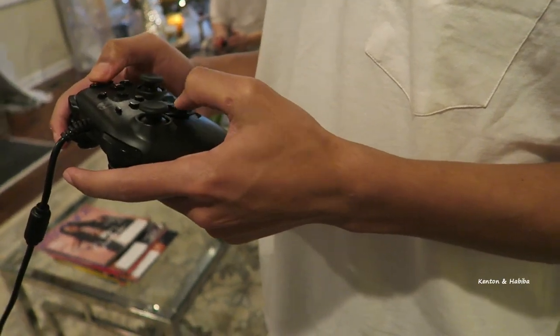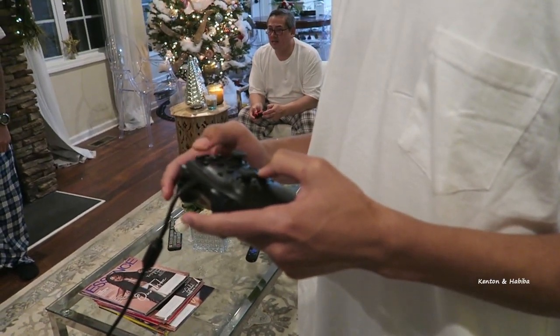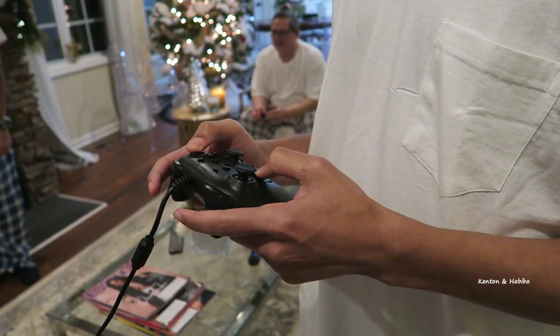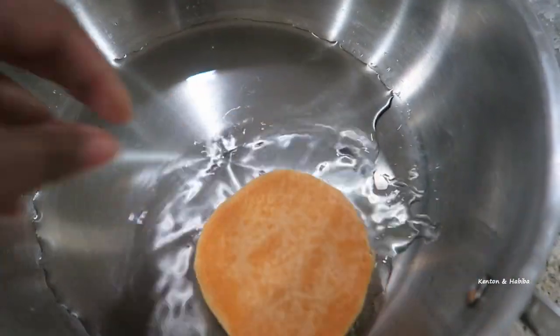Look at those hands. Look at those hands. Am I distracting you, Kareem? Am I distracting you? Daddy, push both the back buttons. Oh, you missed it.